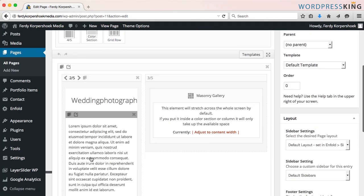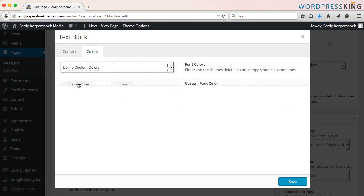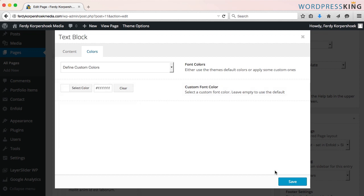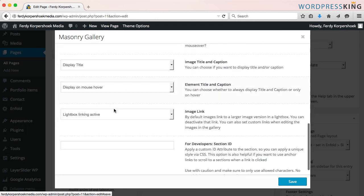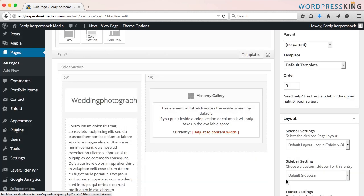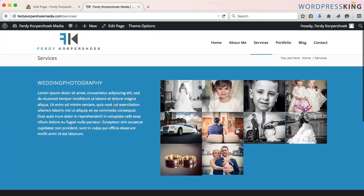And over here, I click on the text, go to the second tab, color, default, change it in define custom color, make it white. I'm sorry if I'm going too fast. Save it. And the second one, we don't want to display the title. So display neither. Save it, update it, view it. Yeah, that's looking better.